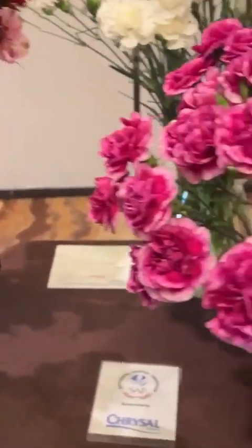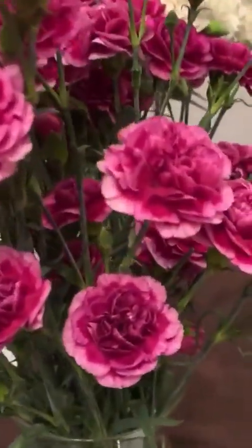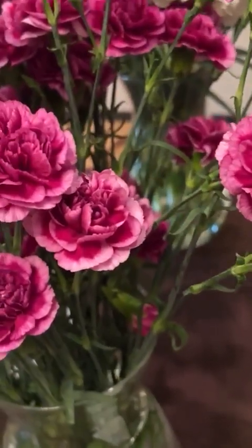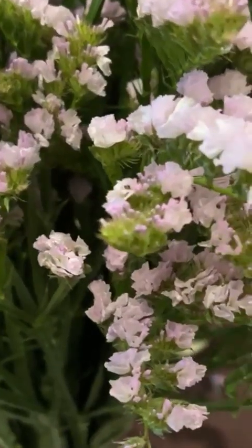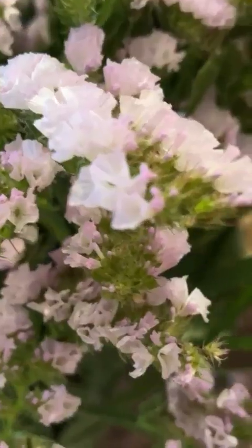And then they do have mini carnations, lots of new varieties coming in. This one's called Atlantis, and it has long, long laterals, very, very nice heads. And then a newer color of Statice with this soft pinky hue. It's called Tessa Lavender.